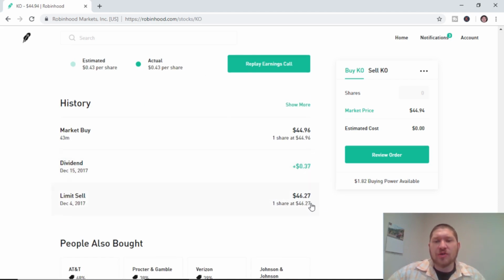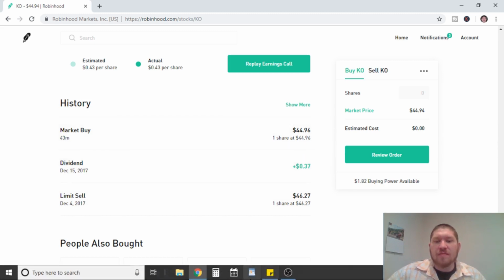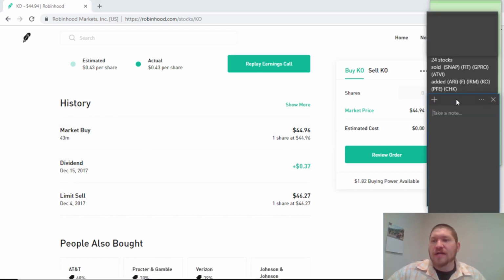I bought it last year for about $1 higher. Got a dividend on December 15th for 37 cents. So we'll be expecting a dividend from them now as well.